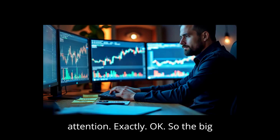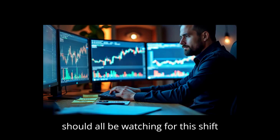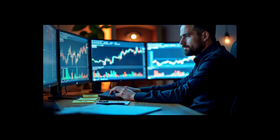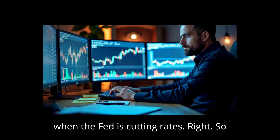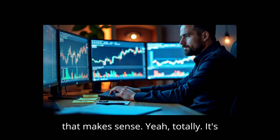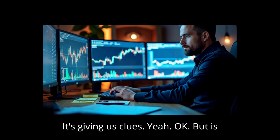So the big takeaway here, I think, is that we should all be watching for this shift and how the market responds, especially to bad news, especially, like you said, when the Fed is cutting rates. Does that make sense? Totally. It's like the market's telling us something. It's giving us clues.